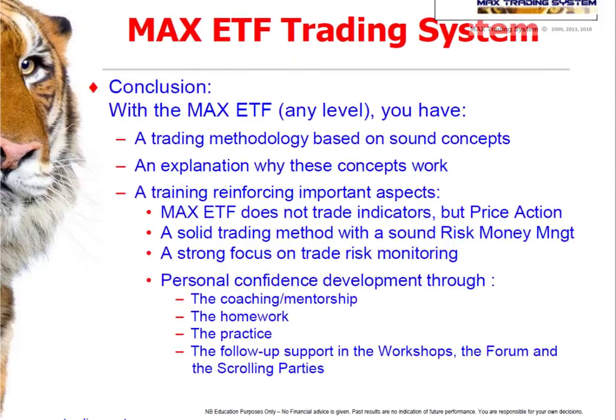So just for me to conclude here, with the MAX, in fact, you will have a trading methodology which is based on solid, sound concepts. In the different training sessions we explain why these concepts work, and we will focus on some very important aspects. We use indicators. Yes, we use indicators. I don't care if some others tell or explain that indicators are useless because they are lagging. Yes, they are lagging, but a lagging indicator is not necessarily a problem when we know how to use an indicator. If we use an indicator to try predicting what the market will do, yes, we fail. We don't use an indicator to predict what the market will do.